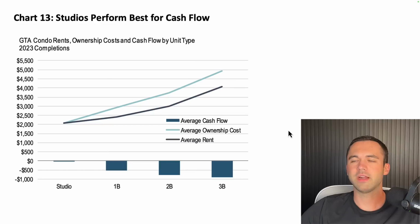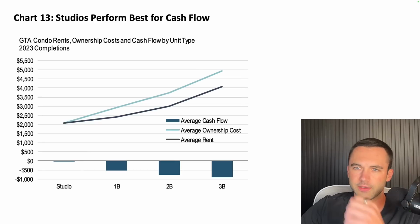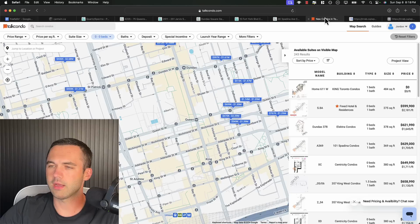Finally, they had this other chart here that showed that studios are faring the best in terms of ownership, in terms of cash flow, right? They're closest to cash flow positive on average for newly completed buildings. This is not really a secret, right? And on the note of buying studios, guys, remember this one sold for $419. This is just over $1,200 a square foot. Just to talk about premium here.